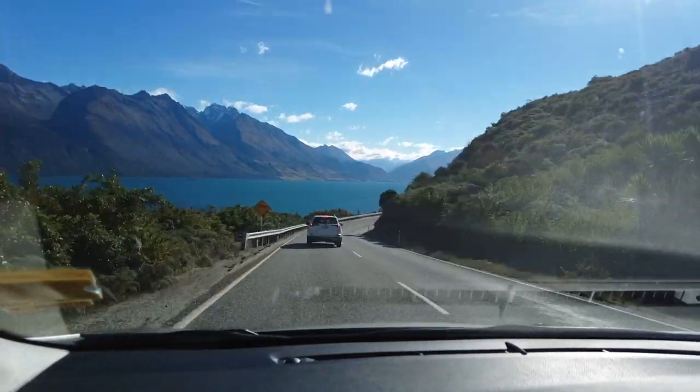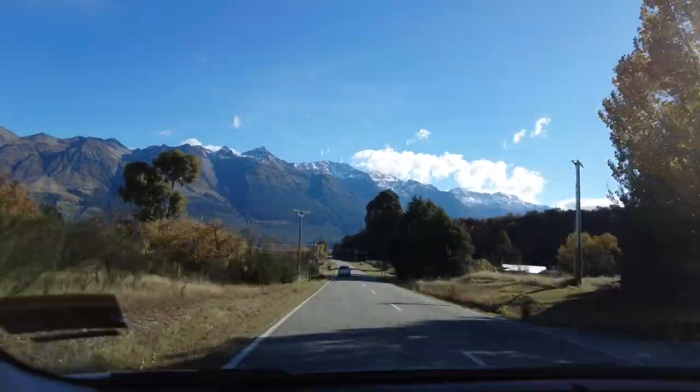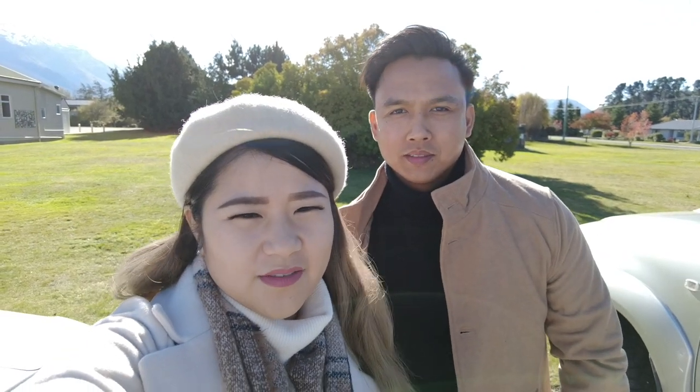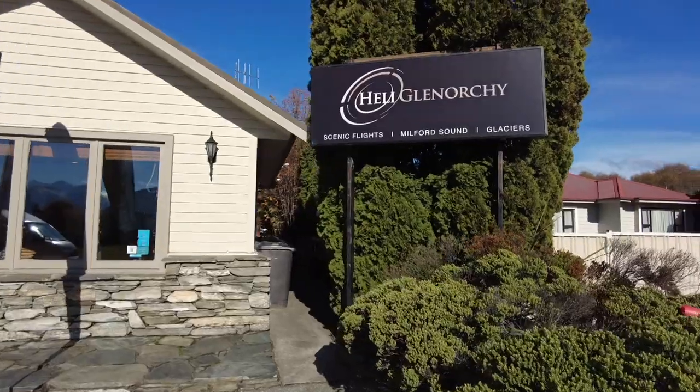So we're on our way to Glenorchy for the heli ride. So we made it here to Glenorchy and it took about a 45 to 50 minute drive from Queenstown, and we're ready for the helicopter ride. Are you ready? Oh yeah, pretty excited.